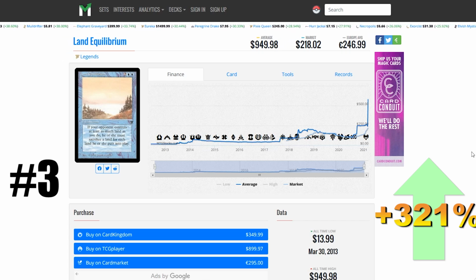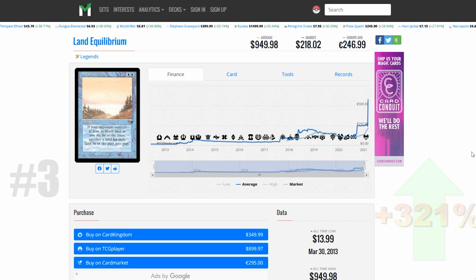So obviously really good in control and tax type strategies. Plays out well in something like Grand Arbiter Augustine, especially if you have a lot of mana rocks and you don't need to play much land yourself. This is sort of a continuation of recent weeks where we've seen a lot of Legends cards being bought out.